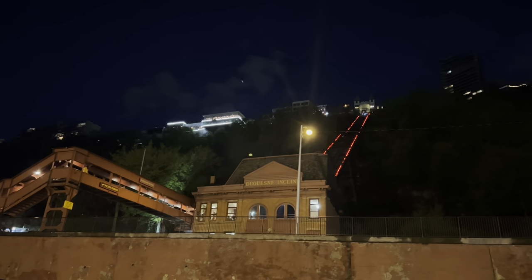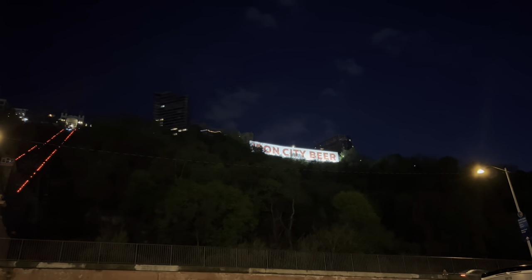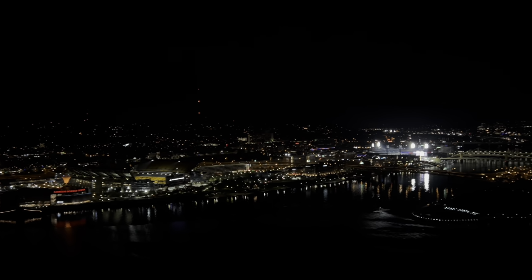We're gonna go all the way up there. I'm actually kind of nervous, but this is a must do at night. It's called the Duquesne Incline. Amazing.